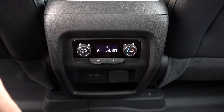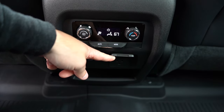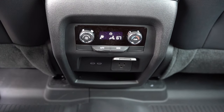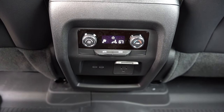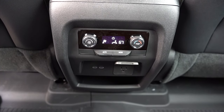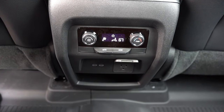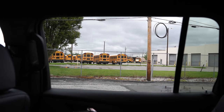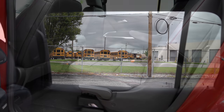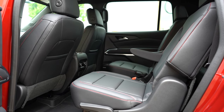Another really cool thing about the second row passengers is that tri-zone climate control comes standard for all trim levels, so the rear passengers can actually set their own temperatures back there if they really wanted to. USB charging ports, of course, for the second row passengers as well, but they also get a 120 volt power outlet, at least for the LT trim level and up. The LS is not going to get that, but it's pretty cool. So you could charge up a drill or hair straightener, whatever the case back there. I like that. No rear window sunshades that I was able to find, unfortunately. And if you wanted heated rear seats, go with the RS trim level, because that's the only trim level that's going to give it to you.